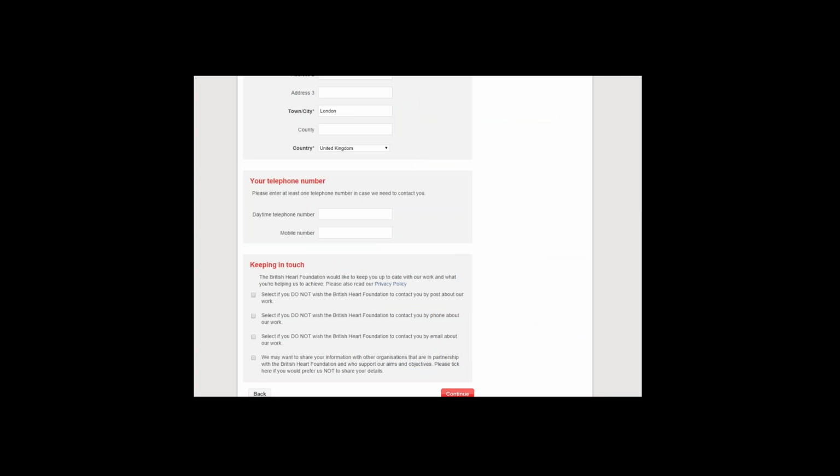Then it asked me for my full postal address, my telephone number, my mobile number, and these tick boxes: select if you do not wish the British Heart Foundation to contact you by post, by mail, by email. Everything about this form reeks of marketing data, right? It's the departments wanting to get information so that they can turn that person who's making their one-off donation into someone who might be a fundraiser in the future, or a long-term donor in the future.